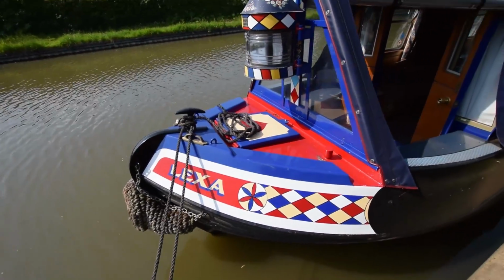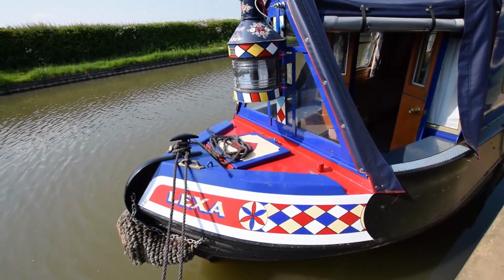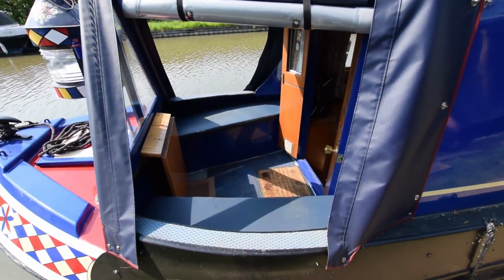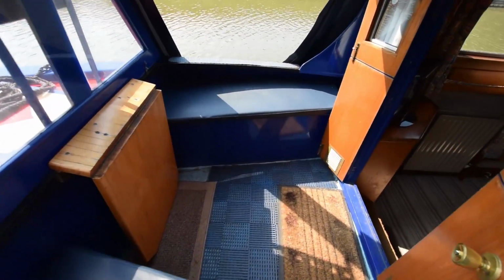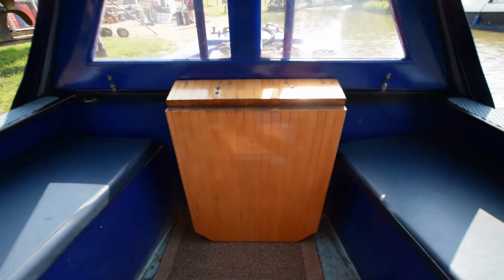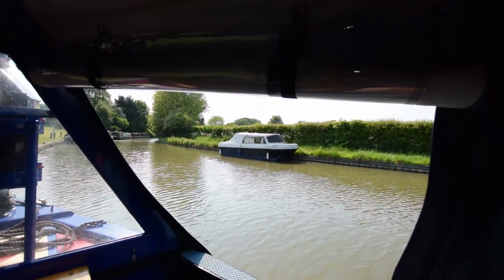There's the bow. The tunnel lamp is a work of art in itself actually. The cratch cover's new, I think it's a year and a half old. That has glazed panels, and in we go. The well deck's 4 feet long. Cushioned seat covers the storage under these lockers, and there's a table here which pulls up for al fresco dining and cards or crosswords or whatever.